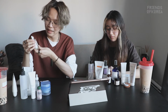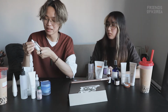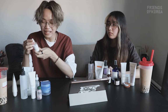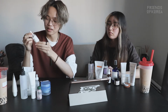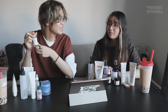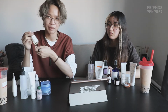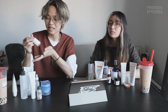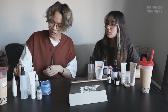This one does brighten, as it advertises. It's also meant to decrease texture, which it seems to have done a very small amount. The problem I have with this is that the packaging is a bit of a questionable decision, considering vitamin C can't really be exposed to sunlight, otherwise it will stop working. But besides that, I don't really have anything. It kind of works as a product, but I probably wouldn't rebuy it, which is fine.